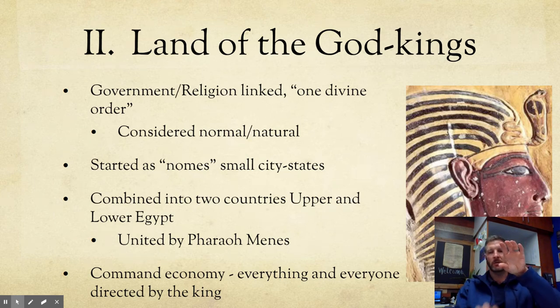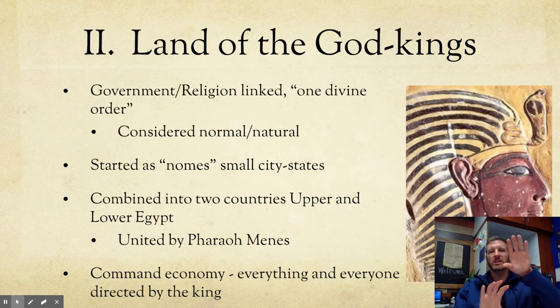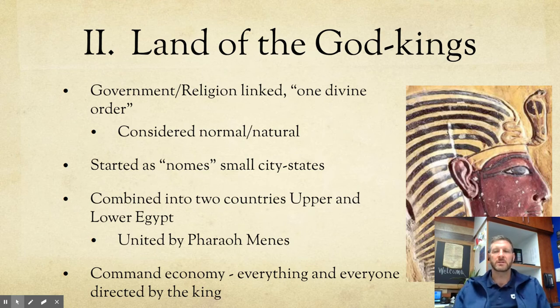And again, if you look at the picture, lower Egypt is north and upper Egypt is south. And that's because it's dictated by the way the river's flowing. So where the river starts in the higher mountains in the south, that's upper Egypt. And then lower Egypt is where the river ends out by the Mediterranean Sea. And so first the nomes consolidated into two different geographical regions. And then eventually Pharaoh Menes was the first ruler to unite lower and upper Egypt and to form what we would now consider the full Egyptian nation or empire.